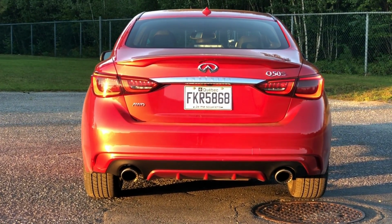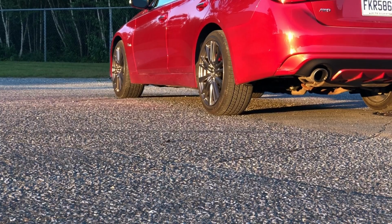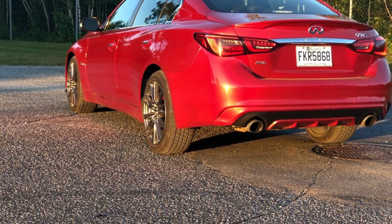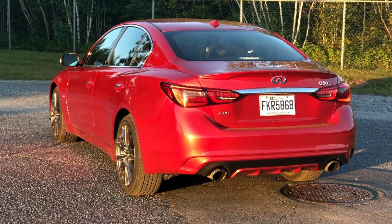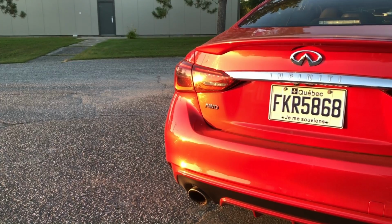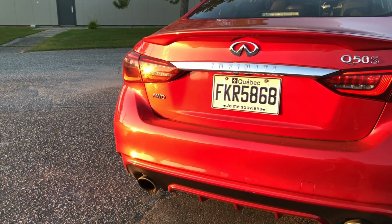You do have the badging to let you know that this is the Red Sport 400, and that helps with the little red S badge on the back. The regular Sport models would have the regular silver badge on it, but this one has the red one to help distinguish it from the rest. I don't know if your average consumer is going to know that, even your average enthusiast, unless you're really in love with Nissan and Infinitis. You actually might not know that, and it's something that I learned while doing this video.